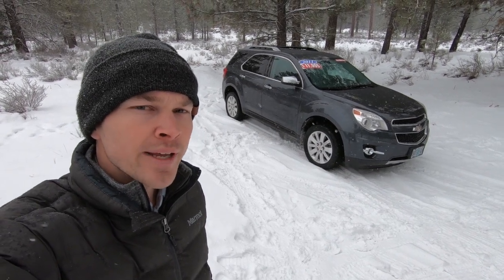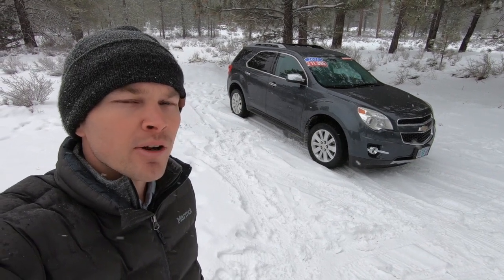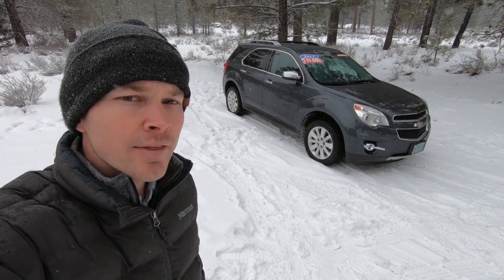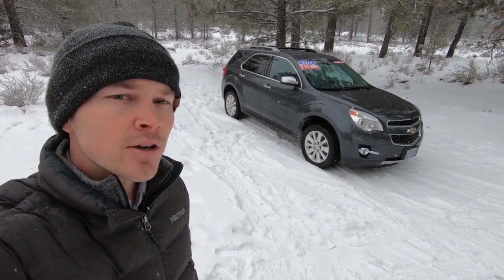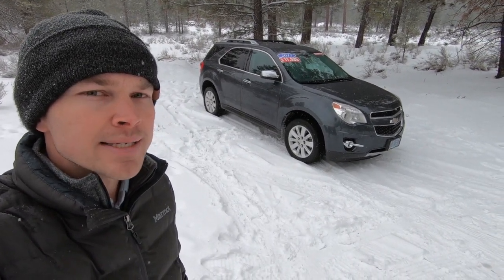Now, the Equinox is a really high volume seller for the Chevy brand. When they came out with the second generation model, it became the third best seller in their lineup, sitting behind the Silverado and the Cruze, and since then it's surpassed the Cruze to become their second best seller. It's also a sibling to the GMC Terrain, which is essentially the same vehicle with modified styling.